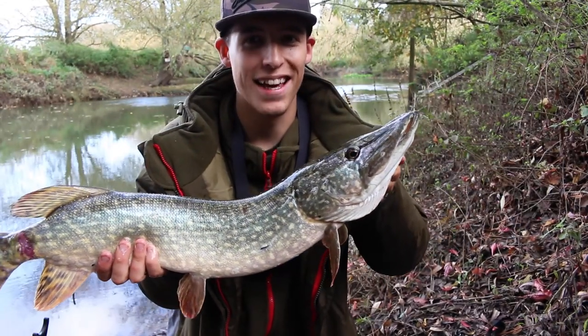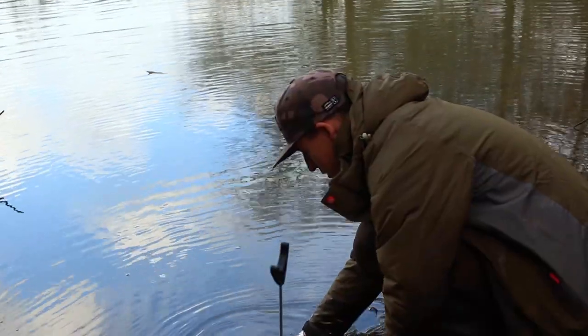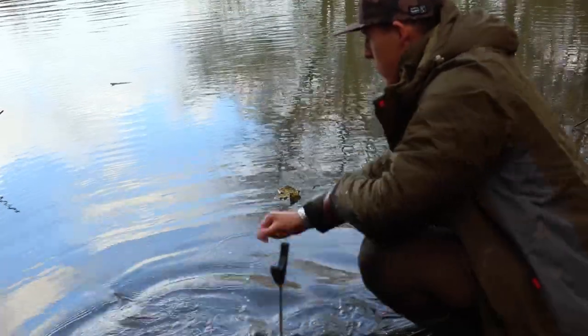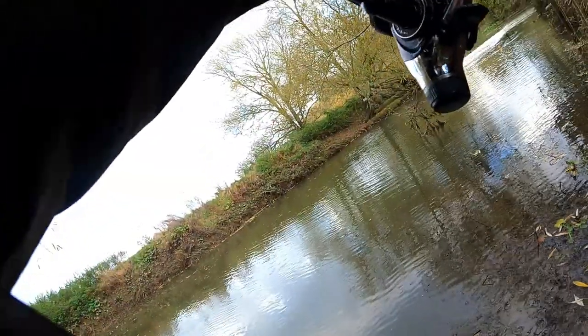There's a bigger one in here, and I'm gonna try and catch him. Next up, 20 pounds. So we're gonna see him off on his merry way. Ready to go. My rod is taking line. I've got another pike.